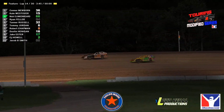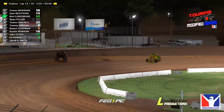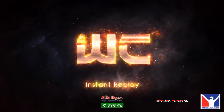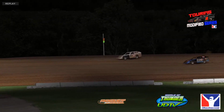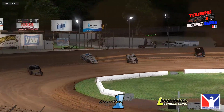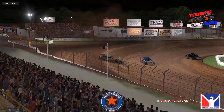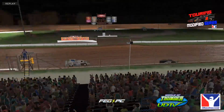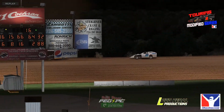Yellow here on lap number 14 for the first time tonight. Oh no, a couple of cars involved, what looks to be car number 2 of CJ Howe. Take a look at the Wicked Cushion instant replay for the first time tonight. Let's find out what happened. Oh, Tommy Jordan. That is CJ Howe, but it was Tommy Jordan who just got a little crossed up there in turn number 3 and 4 and was collected by CJ Howe.